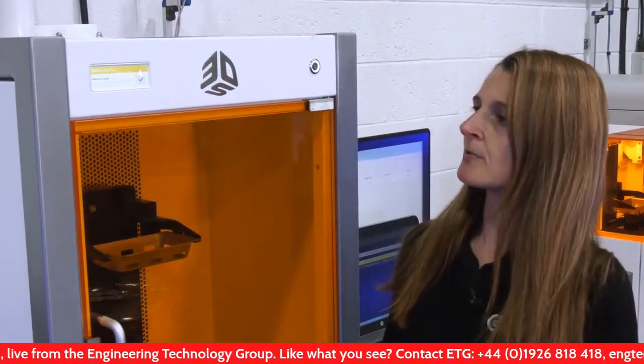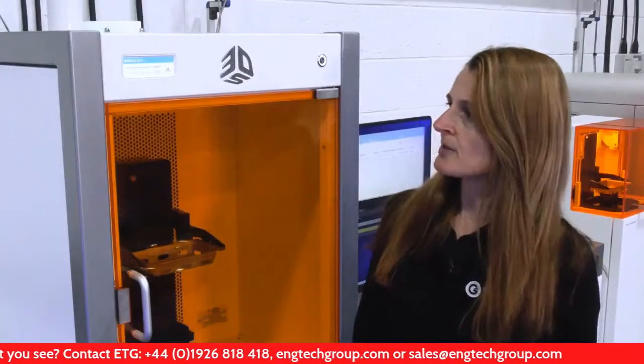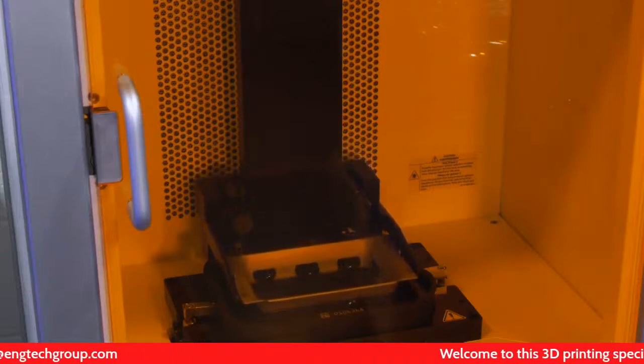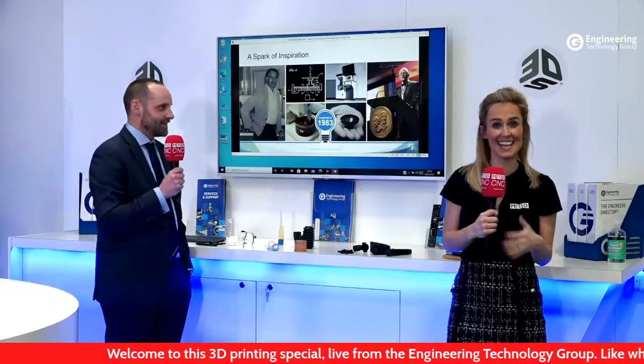So now the file's in the printer queue, what we need to do is mark the printer as ready and confirm the platform's empty by pressing it online. So the printer's now communicating with the control system and preparing the print job to print. The build platform's now descended into the material and is commencing printing. It really is that simple.